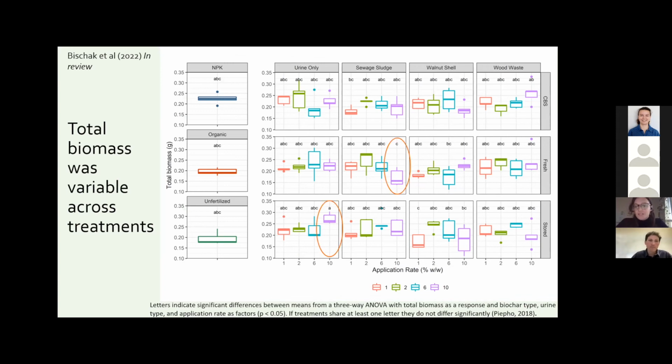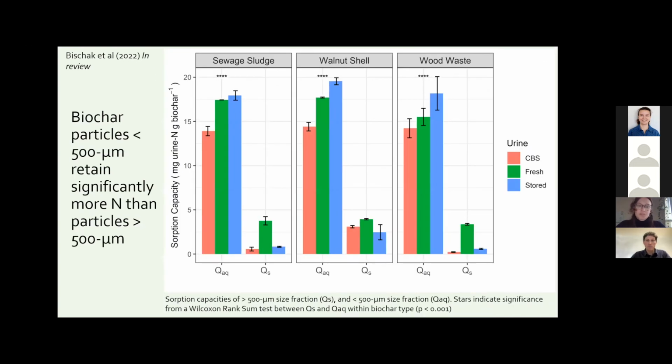Some were significantly higher than others. For example, sewage sludge biochar prepared with fresh urine applied at the highest application rate of 10% was significantly lower than the stored urine-only treatment applied at the same application rate. But luckily, the nitrogen data was a bit more interesting.